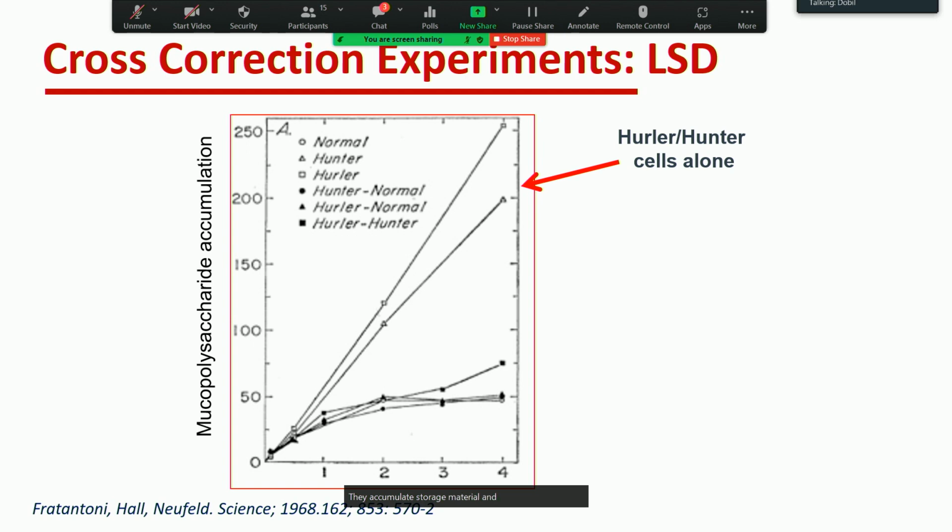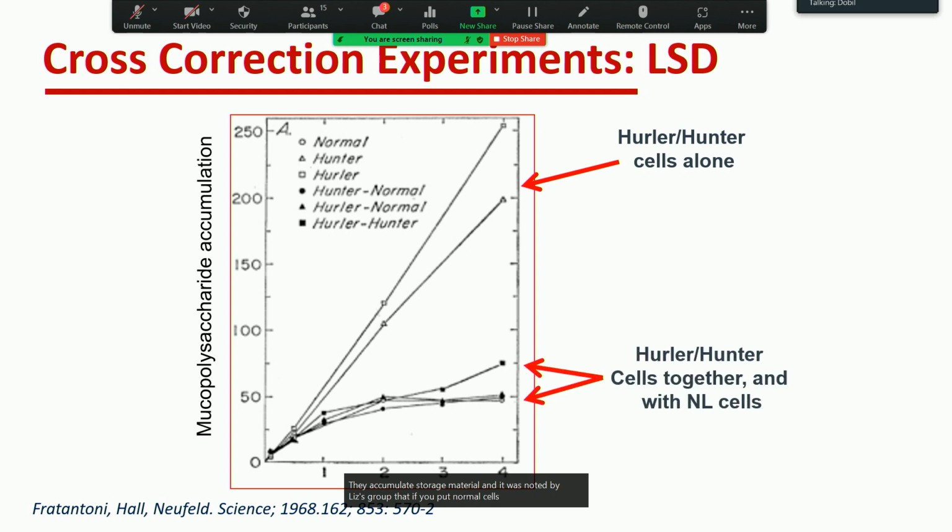And it was noted by Liz's group that if you put normal cells in with these cells from the kids with Hurler or Hunter, that accumulation of the storage material essentially goes away. And actually, if you mix Hunter cells and Hurler cells together, the same thing happens. So this is a concept of cross-correction that we refer to, which is essentially why transplant was proposed as a potential therapy. And actually it is important for enzyme therapy as well.